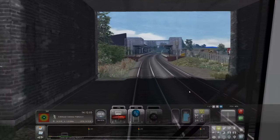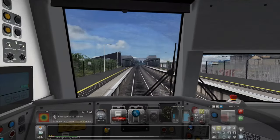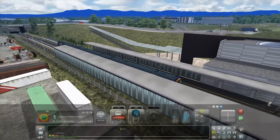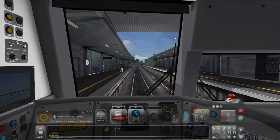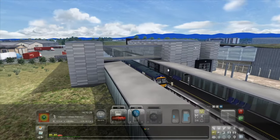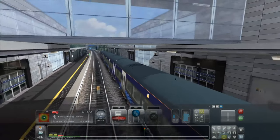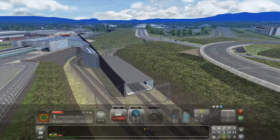How detailed does this station look? Yeah, the stations look good, and the details around them look good as well, actually, to be honest. I don't think this is that bad. Whoa, look at all that down there. What is all that? Let's just cruise in. Yeah, it looks pretty good. I don't know what all this is. More sheds, I suppose.